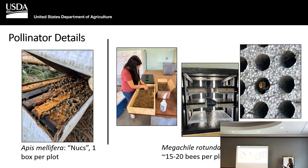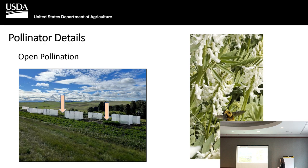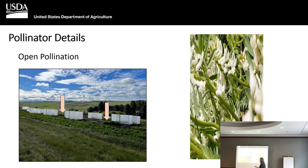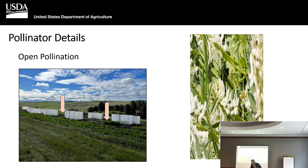For the pollinator details, you will see an image to the left of our field design with the pollinator cages, and the arrows are pointing to the open fields. And I have to move over here just to show you an observation of the honeybee. This is a Bombus species in the open pollinated Bisulcatus plot. So super fun to see those cute bees flying around.